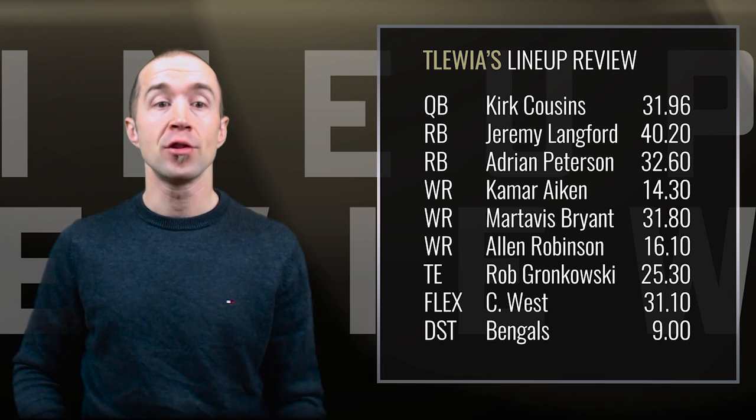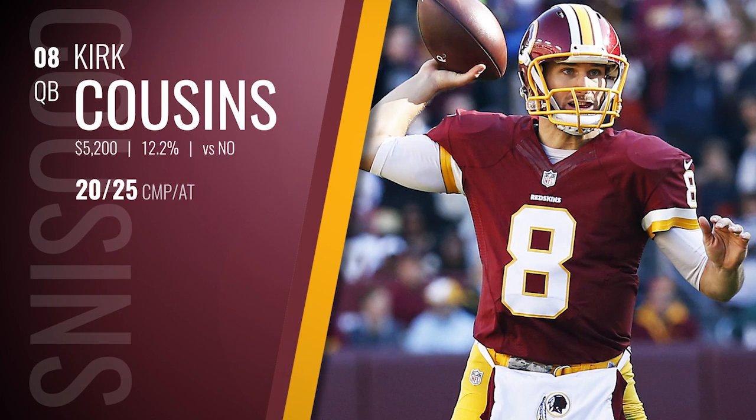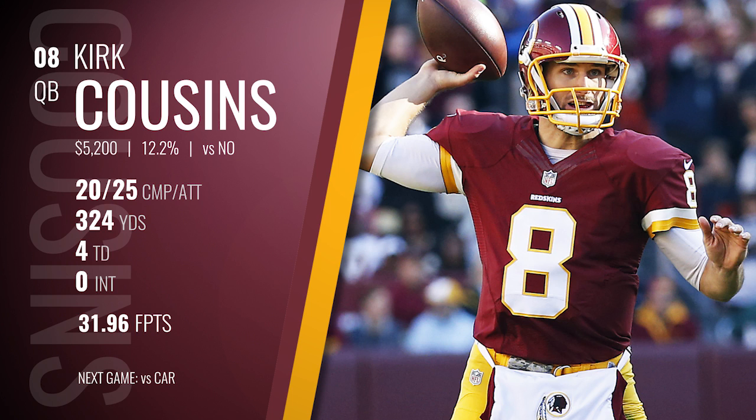So he also used a cheap QB with a really good matchup. Kirk Cousins, very non-expensive this week, very affordable. The scoring spread between QBs isn't that high every week, and I think saving space at QB and paying up for more reliable options at other positions is a really good way to go about creating lineups.